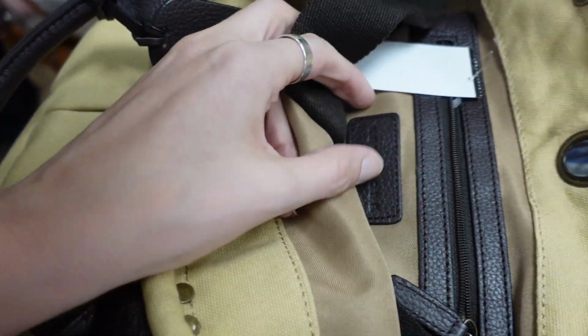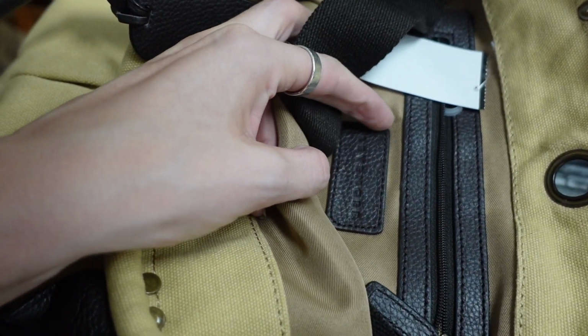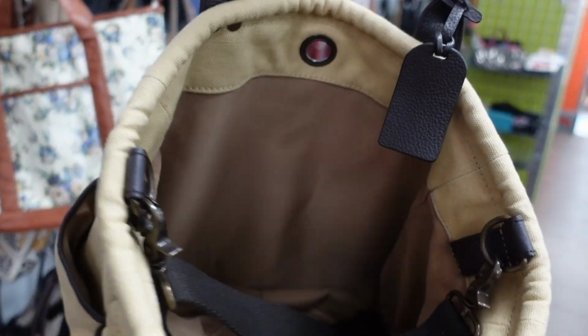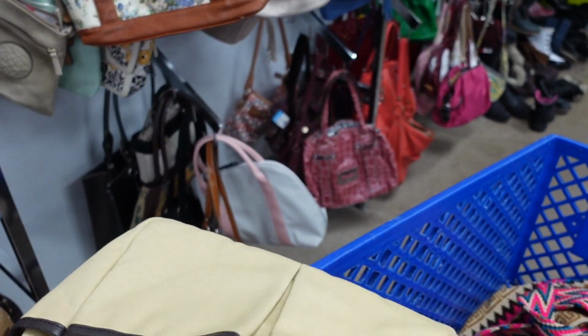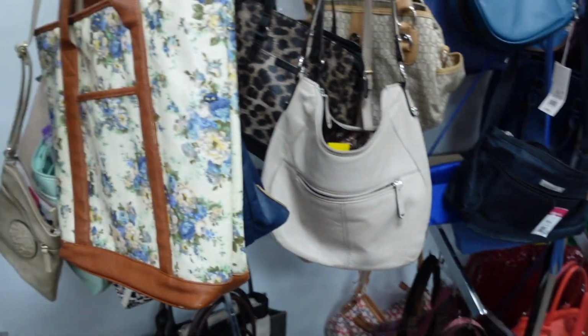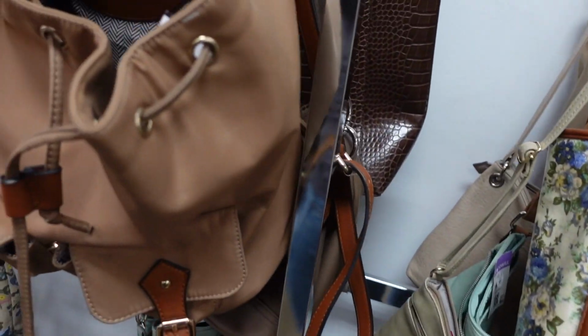It says Levenger. I don't know what Levenger is. Is this like a tool tote or something? Or just a tote in general? Maybe we should look that one up. It feels good. Like, it feels like it's got some quality to it. So I'm willing to give it a shot.